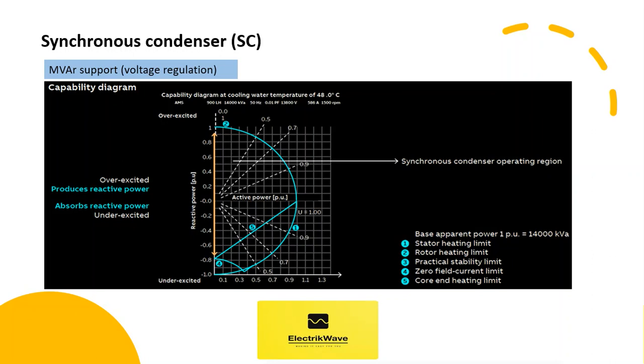Synchronous condensers also deliver megavolt amperes reactive, MVAR, for voltage regulation. An SC cannot provide active power, it only provides reactive power. In an under-voltage condition, such as when there is a voltage dip, reactive power is produced to support the grid voltage. Equally, in an over-voltage condition, where the voltage is becoming too high, reactive power can be absorbed.